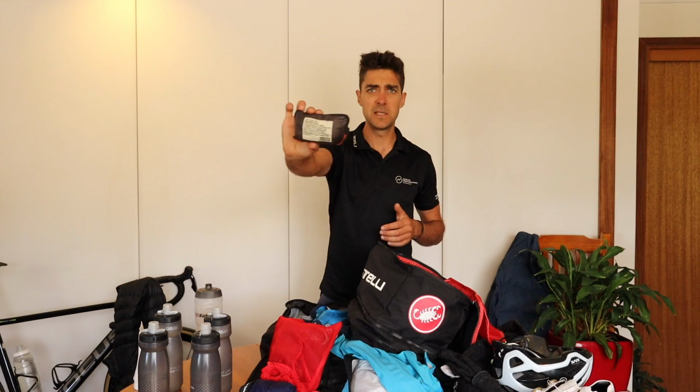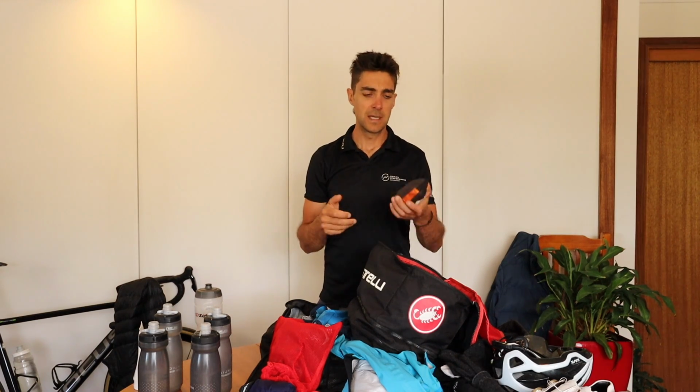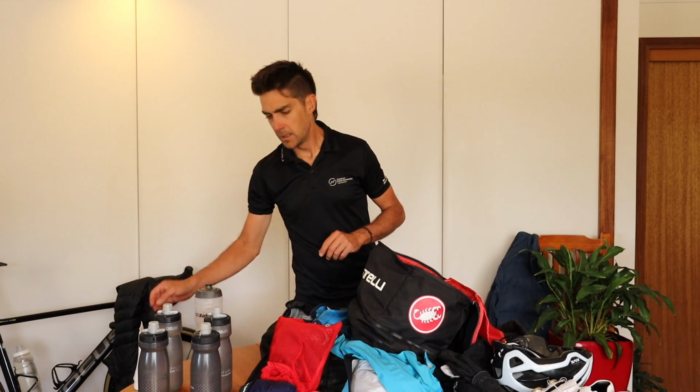This little thing here, this tiny little thing, is a little pack jacket. That can go in my pocket if there may be a chance of rain, but not much. It's tiny, it just goes in my back pocket, it can come with me all day and I wouldn't even know it's there. It weighs absolutely nothing.